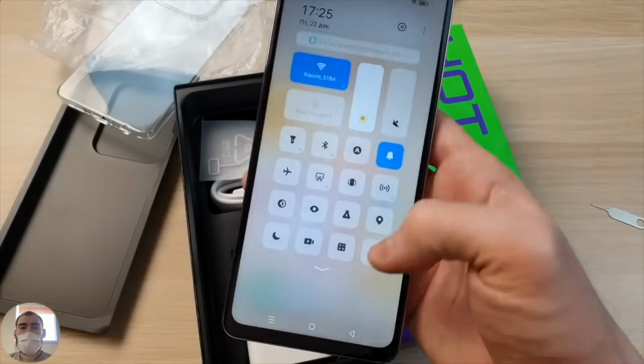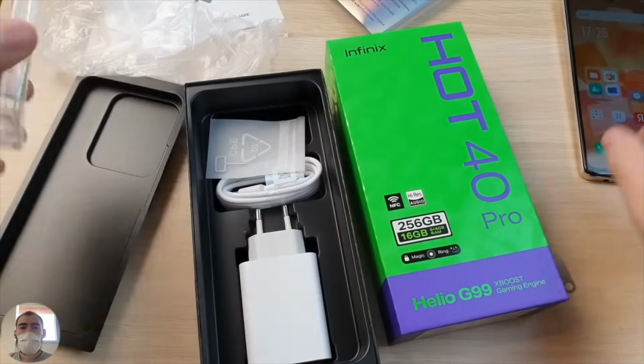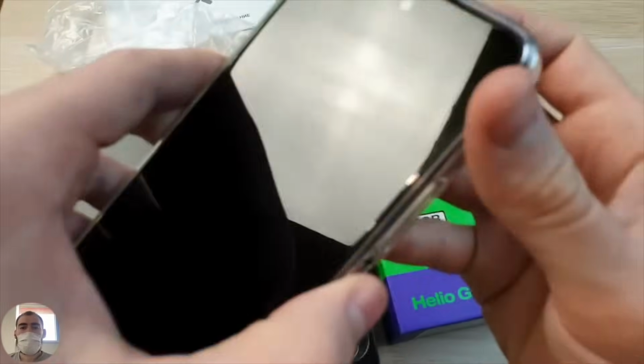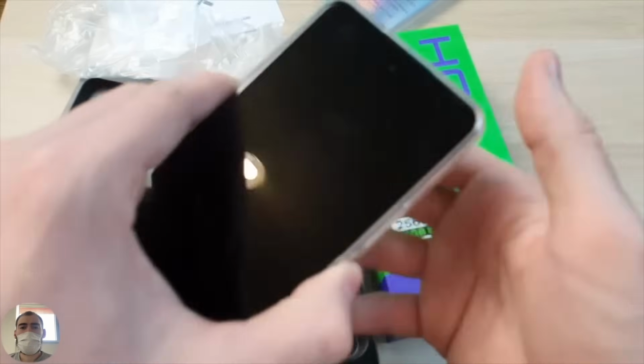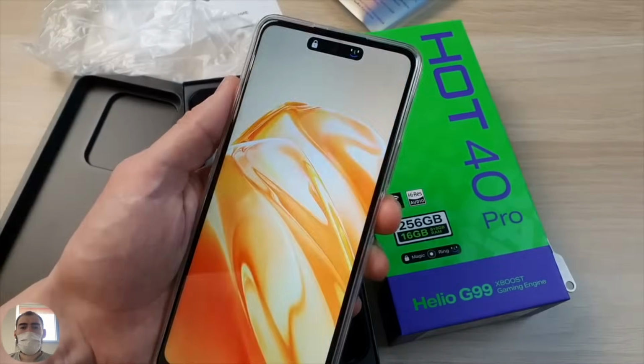I set the screen brightness to maximum. This is what the screen looks like. I'm cleaning everything up for now. Oh well, let me show you how to put on the case. The case also helps a little. Oh, by the way, I noticed that there is no film, but the animation is like on iPhone. Really, damn, it climbs out, climbs in.